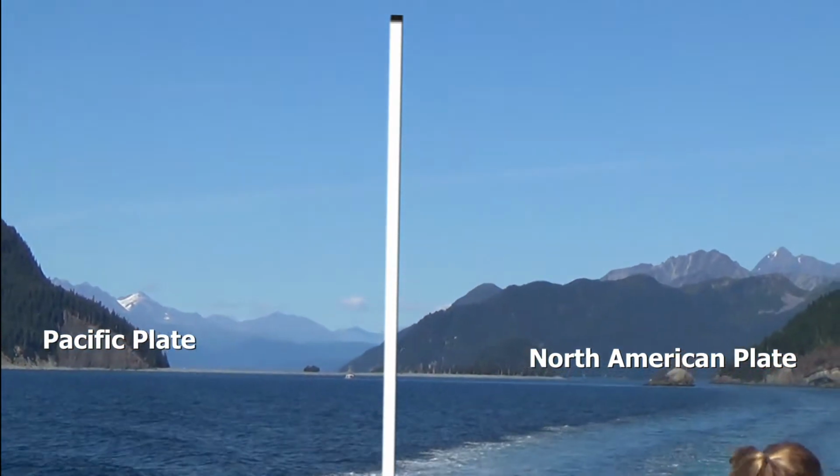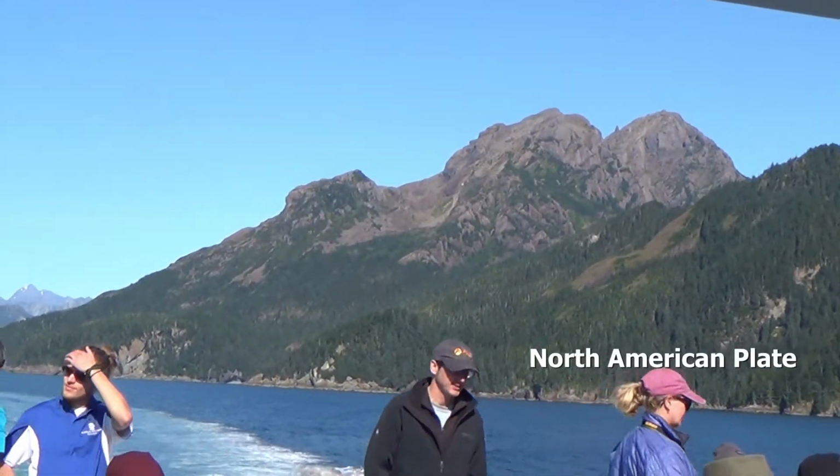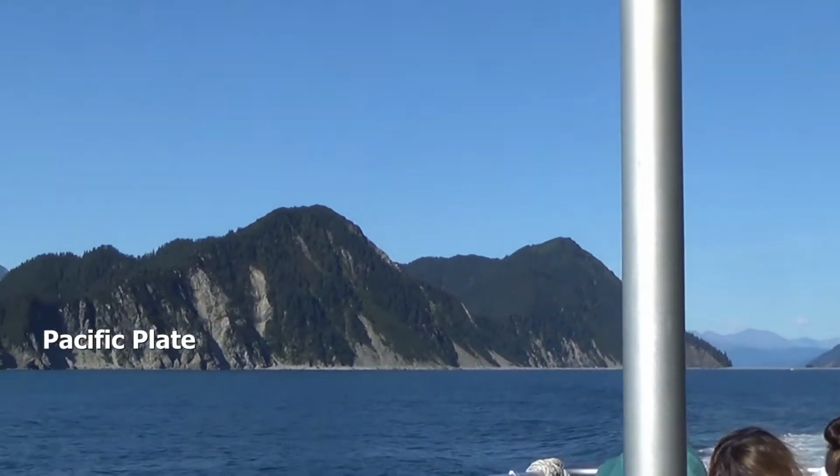All this makes it very geologically active, and there have been hundreds of earthquakes while we have been here in Seward. This is the North American Plate on this side, and on that side is the Pacific Plate.